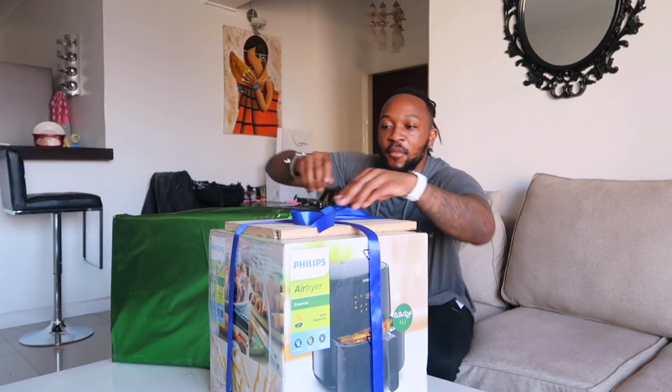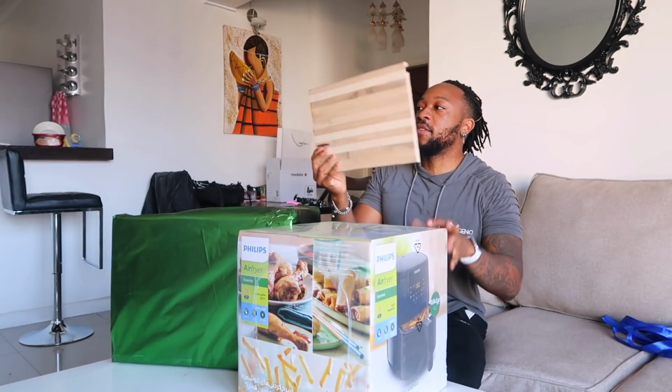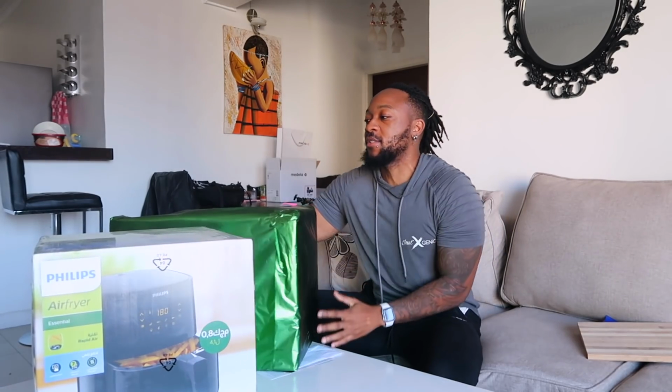Now it's the unboxing. First things first, we have the chopping board. I think I'll go with the food processor first.